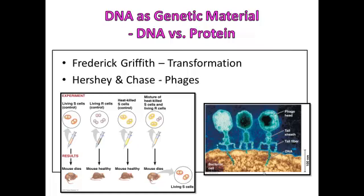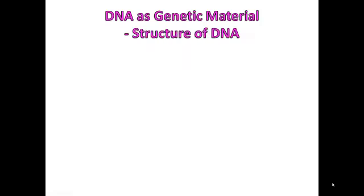So Hershey and Chase took two groups of phages and radio-labeled one group's protein and the other group's DNA. After allowing the phages to infect the bacteria, they separated the phages on the outside from the infected bacteria. They only found radio-labeled protein on the outside of the infected cell. They only found radio-labeled DNA on the inside of the cell. This confirmed Avery's results. Now that we knew that DNA was the genetic material, we needed to figure out how it passed on information. The first step to do that was to figure out the structure of DNA.